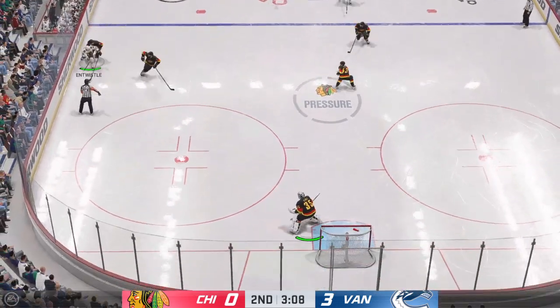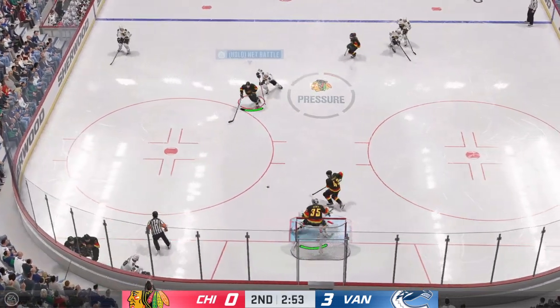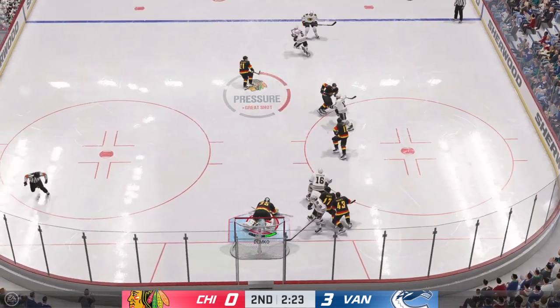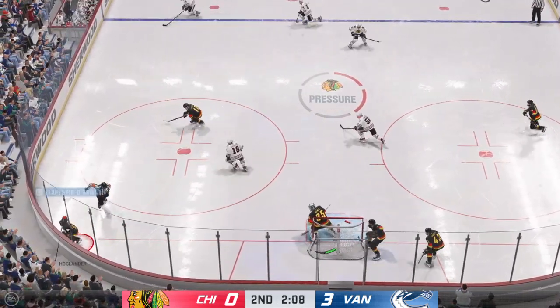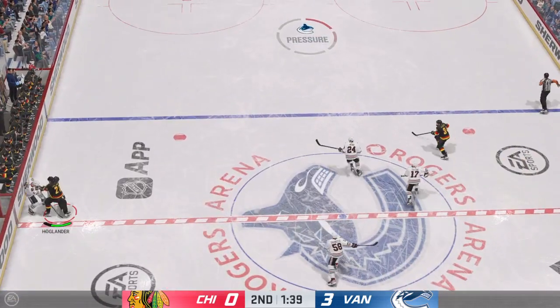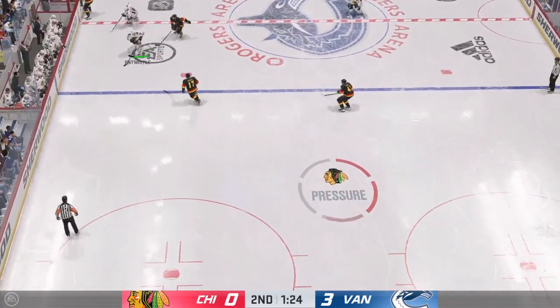Entwistle's gaining momentum. Into the corner now. Takes the feed at the back end. Comes up with the stop! From the left side, he moves it up ahead. Taken along the wall by Hoglander. Quick feed to Entwistle.